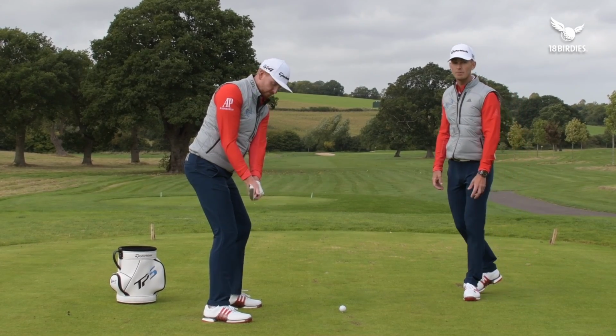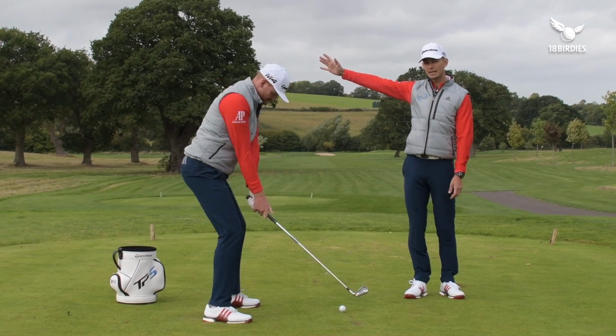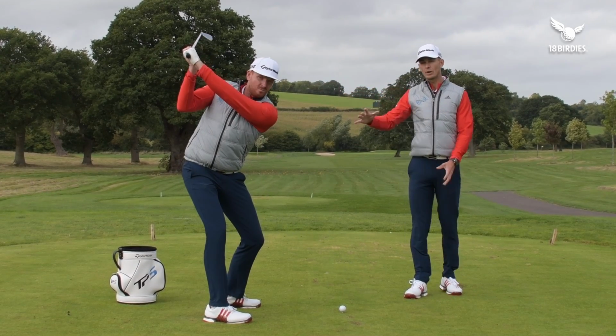So if you can do some work in the mirror here, Ross, practicing this first move, even seeing the top of the backswing, making sure that they're pretty square. Now that's a great checkpoint for you to do.